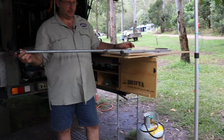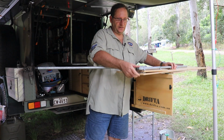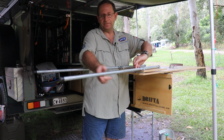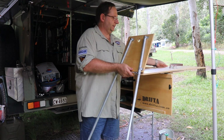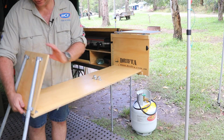So just get your legs roughly down to where you think they might need to be. Same thing on the other side. Slide down roughly to where you think it might need to be. You're not going to get this exact first go. Open that up. Put that in there roughly right.